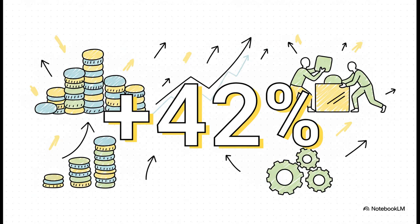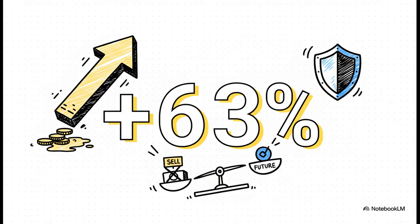So what does this tell us? It tells us that while some people were selling, a much larger, more committed group of holders was actively buying and absorbing all that supply from the market. And while all that was happening, the protocol's deflationary engine just went into overdrive. The number of tokens permanently destroyed by the burn mechanism shot up by 63%. This is absolutely crucial. The protocol wasn't just defending, it was actively and permanently reducing the total supply.